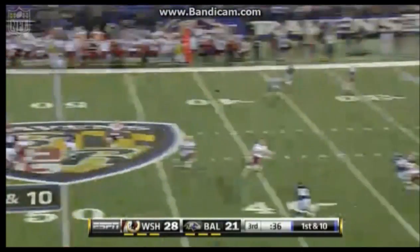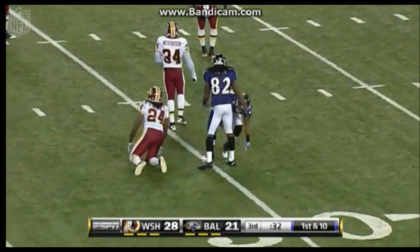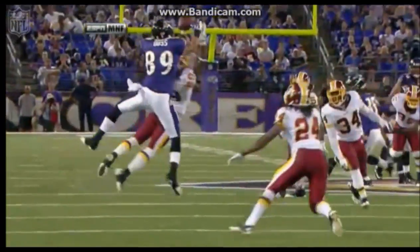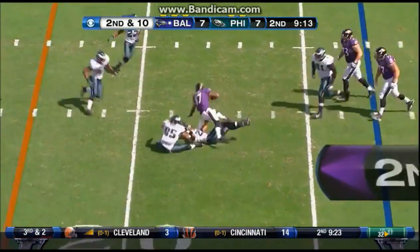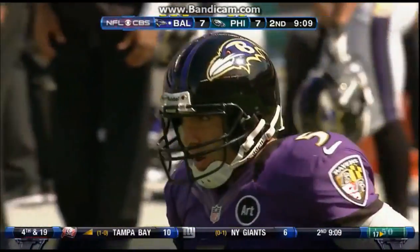Taylor from midfield, got rid of it in time. Oh, what a catch. Catch of the night, 20-yarder. How about Tandon Doss, the junior who comes out of Indiana going up. Flacco from the shotgun. That's complete to Tandon Doss, the second-year wide receiver out of Indiana.